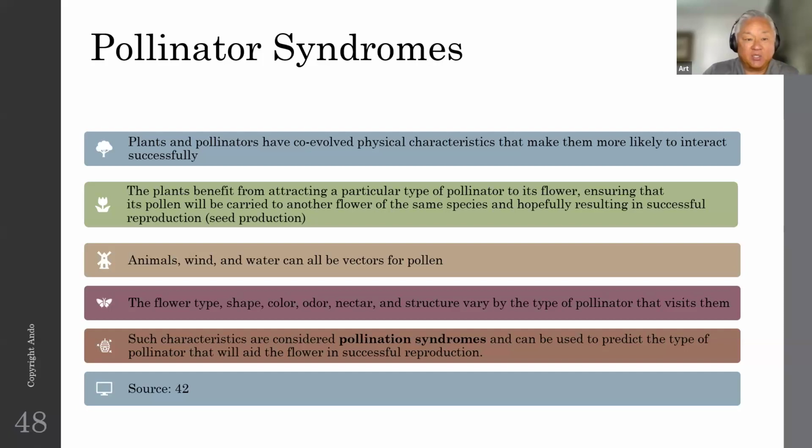Okay, pollinator syndromes. Again, these are co-evolved characteristics that make a flower and pollinator more likely to interact. They benefit from a particular pollinator's flower, ensuring its pollen will be carried to another flower of the same species and hopefully results in successful reproduction. So we know about vectors. All of these vary by the type of pollinator that visits them, and these are called pollination syndromes we've been talking about.